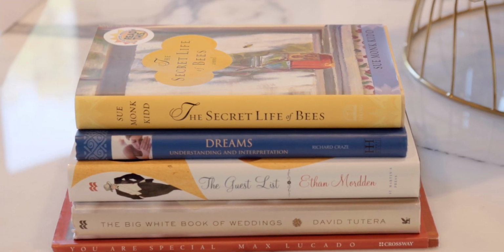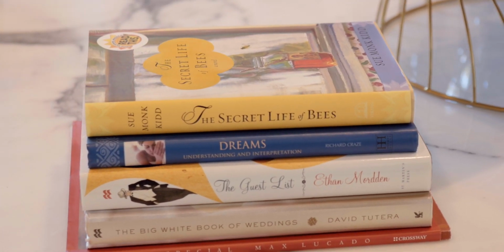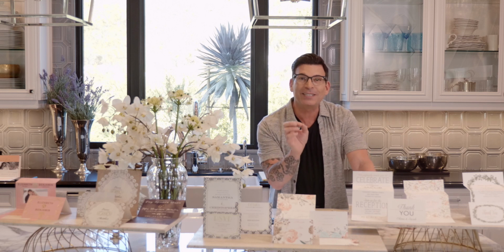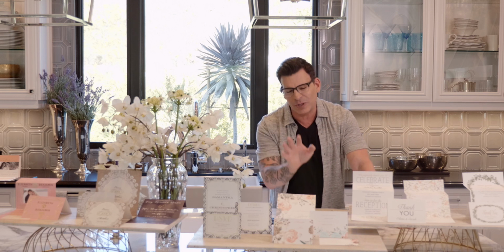When you read a book, you start your book with the first page and you end it with the last, and everything in between is giving you the story that you want to learn and experience. The same is true with your wedding invitations. You are telling a story of a couple, the two of you in love. Now you can do this by the choices that you make in the details. So let's just go through this for a second.